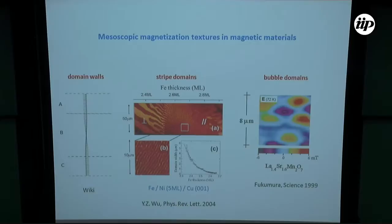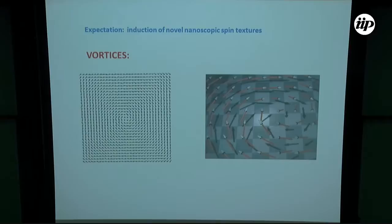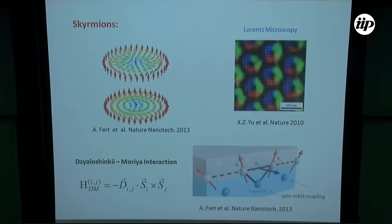Magnetic textures on the surface of different magnetic materials are very well known at the mesoscopic scale: domain walls, stripe domains, bubble domains in multilayers, and bubble domains in bulk ferromagnets. Interesting would be to induce novel nanoscopic spin textures using a nanoscopic structure such as vortices. This could be a spin vortex, a vortex in a magnetic material that might somehow be induced by superconducting vortices.